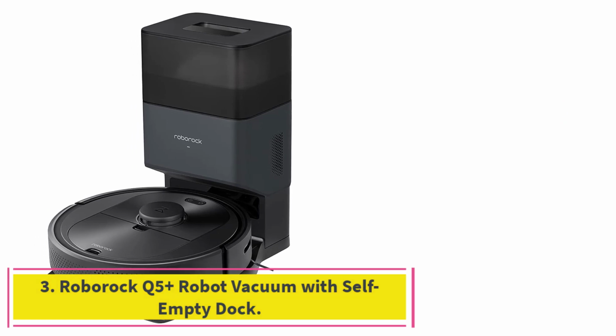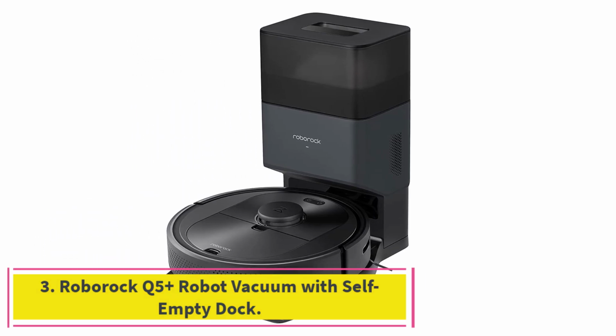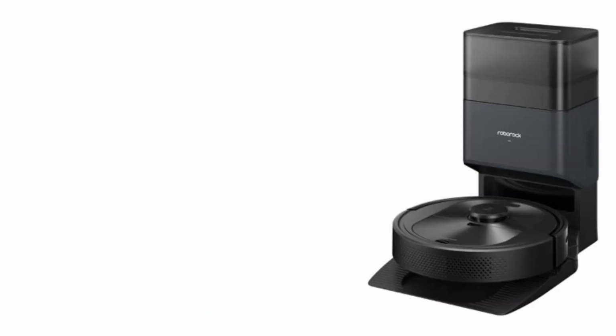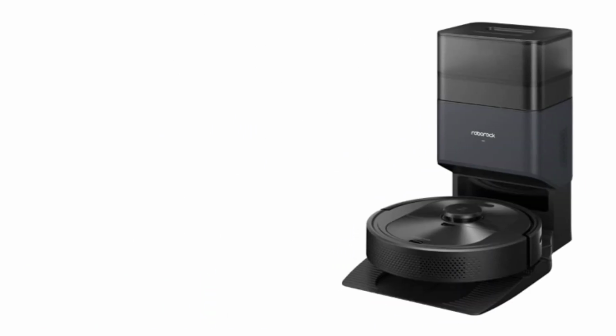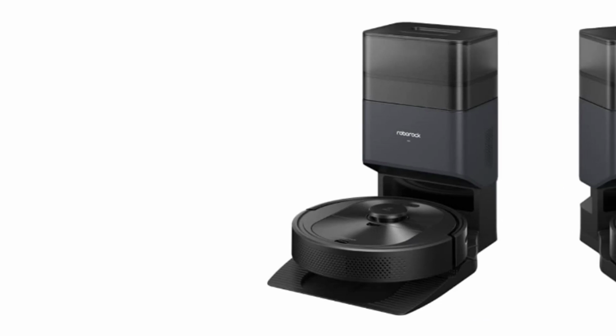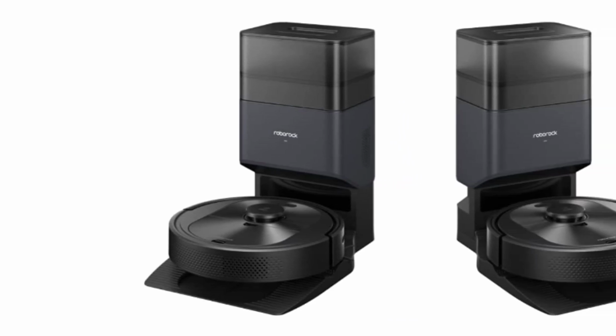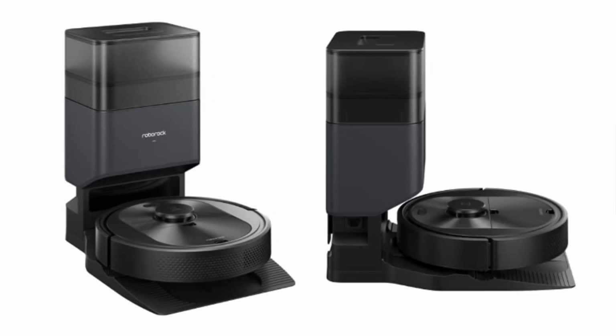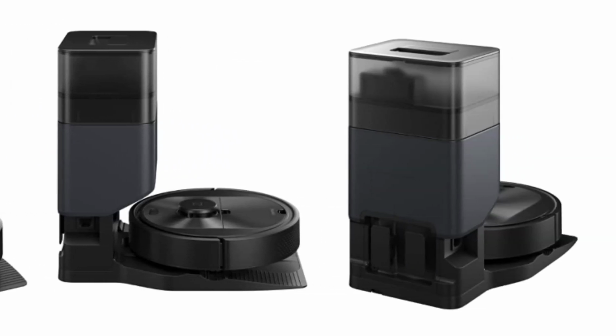Number 3. Roborock Q5 Plus Robot Vacuum with Self-Empty Dock. If you're looking for a robot vacuum that will only vacuum and do it well, look no further than the Roborock Q5 Plus. With a 99% average pickup of dry debris from hard flooring, it earned the highest overall performance score in our lab tests.